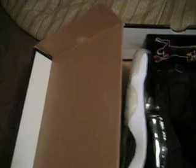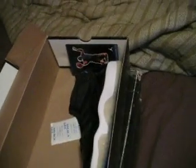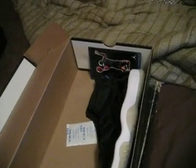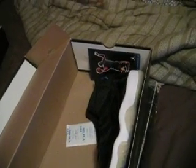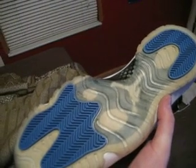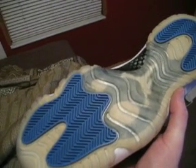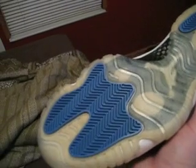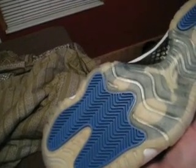The 2000 Space Jams. You've seen the video when I first got them, how icy they were. They're still the same. They still have the same amount of iciness, but you might not be able to tell because it's in a different room, different lighting. There's no sun. But these are as icy as they were on release date back in 2000, man. She was never gonna get put on my foot ever.